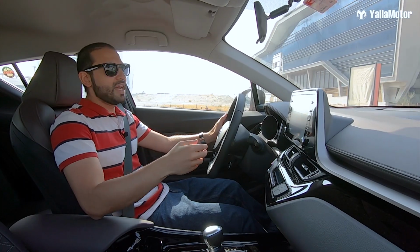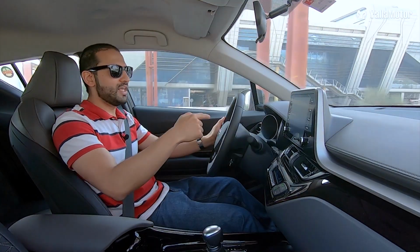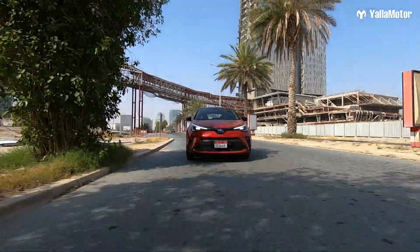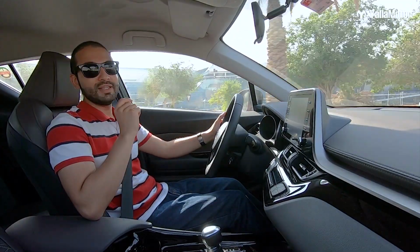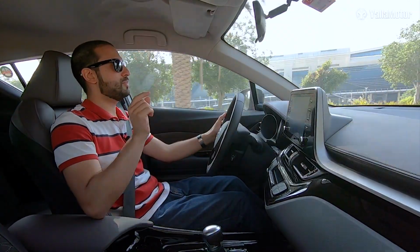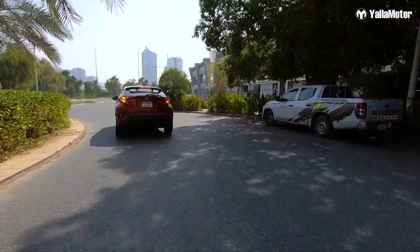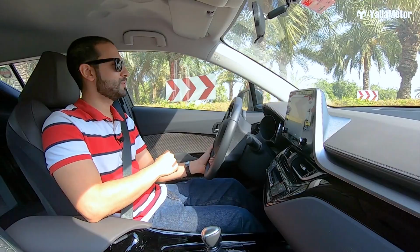The engine is paired to an eCVT gearbox, meaning you will hear the droning sound that CVTs are known for under hard acceleration. But ease off the accelerator pedal and you will quickly notice its benefits, the main one being fuel efficiency. Going by official numbers, Toyota claims that the CHR will drive up to 23.9 kilometers on a single liter of fuel. And as you've probably already guessed, none of its competitors can claim to do so.